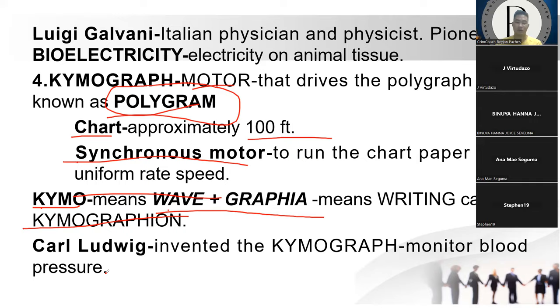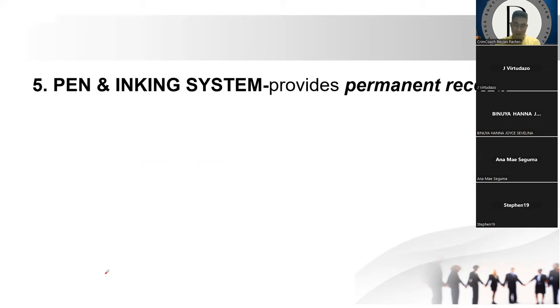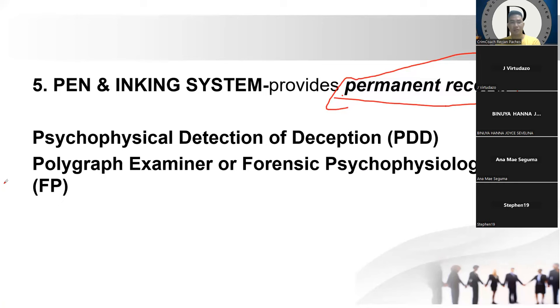Okay, then of course, we have the pen and inking system. Ang trabaho naman talaga, class, ng pen and inking system or the PIS is to provide permanent records of the test. Okay. So, tandaan niyo, class, ang tawag na natin sa polygraph test examination ngayon is the psychophysical detection of deception. Kung hindi niyo alam, ang tawag natin sa polygraph examiner is forensic psychophysiologist. Again, forensic psychophysiologist ang tawag natin sa polygraph examiner.